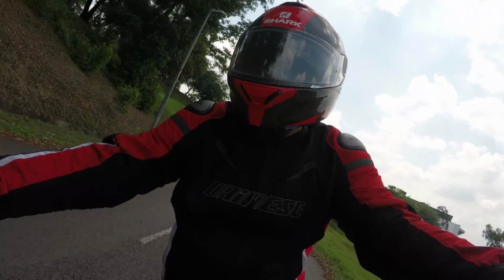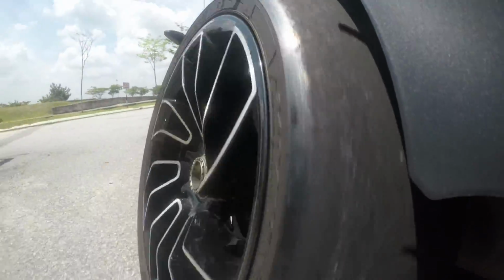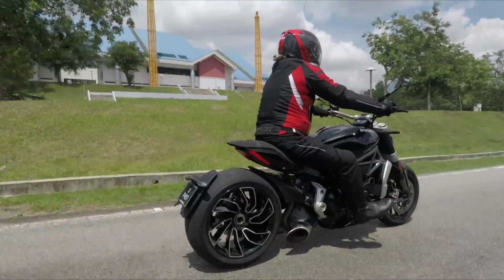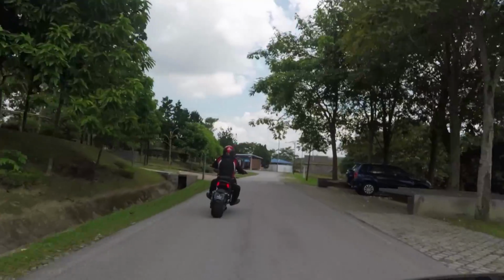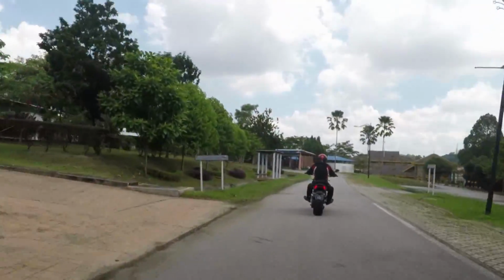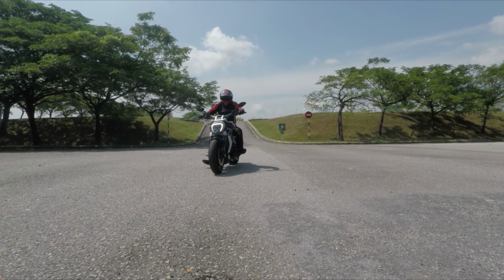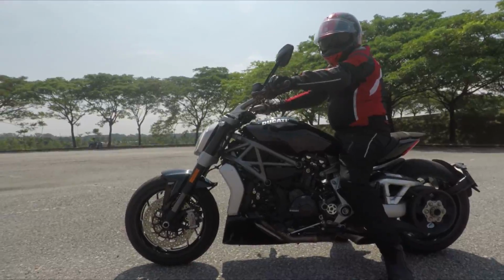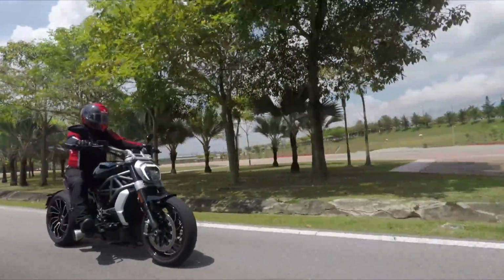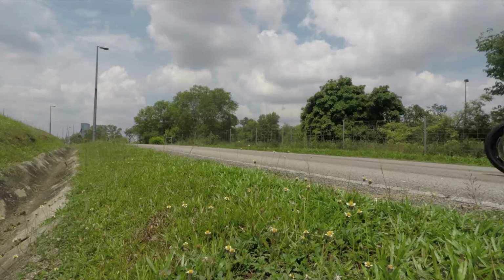Braking on the XDiavel S with the Brembo M50 monoblocks, what we would call vicious. Despite the bike's 247 kg plus the weight of the rider, it will stop on a dime. The riding position on the XDiavel S is quite reasonable, and there's a certain amount of fore and aft movement in the seat. The seat itself is cut narrow in front, so shorter riders can get a leg down quite easily. Cruising at about 130 kilometers an hour, we felt that the position didn't tire us out too much.